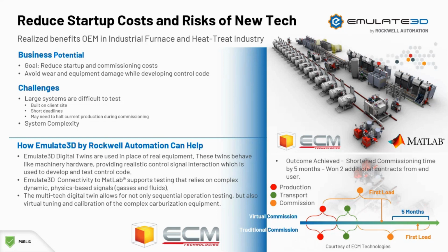Another thing that Emulate 3D provides here is connectivity to other external things, right? So controllers, robot simulation software. For example, we connect to FANUC RoboGuide so RoboGuide can control the robot in Emulate 3D. Well, these machines have very complex signals that they rely on for testing, debugging, and tuning. So they were able to use our MATLAB plugin and run their MATLAB models that represent the complex physics of these devices, so they could truly test not just the sequential logic of the machines, but how they deal with PID loops and stuff like that, right?